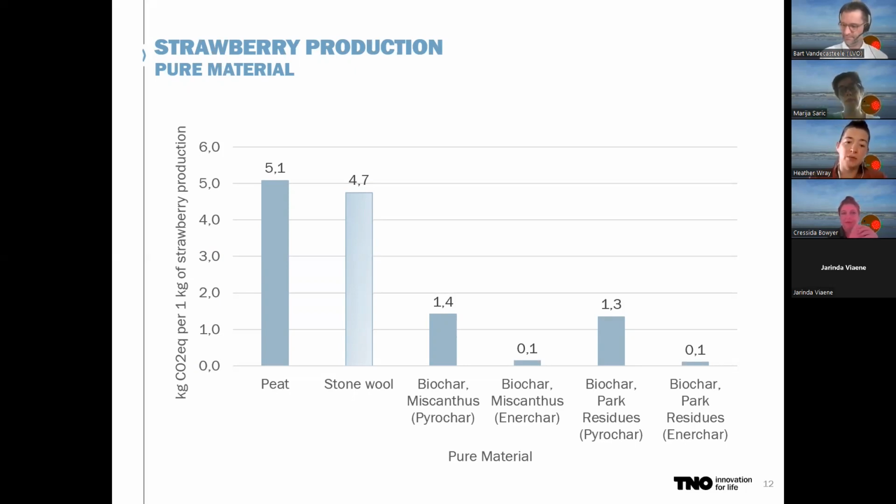And when you look at the biochars, you see quite a reduction in the impact. Again, this makes sense because we saw heat was quite impactful. If you're using the heat from your biochar production to heat the greenhouse, you're going to remove those impacts. You also see a decrease with ENERCHAR compared to PYROCHAR, and this is related to the stability of the biochar and the carbon sequestration with the spent substrate.